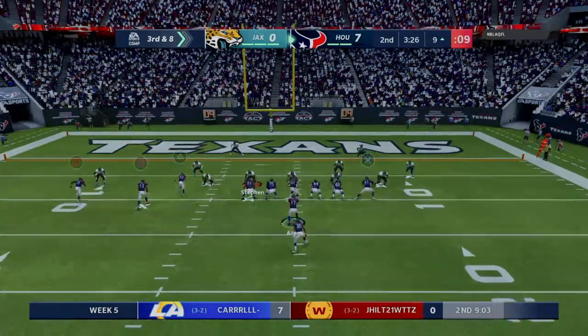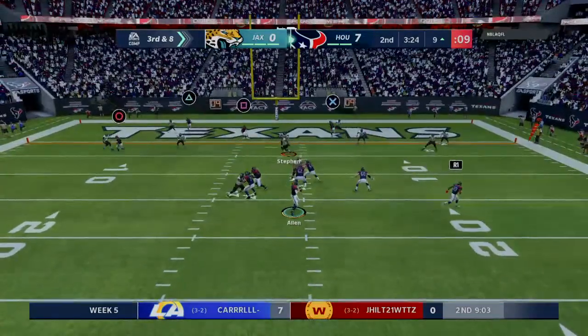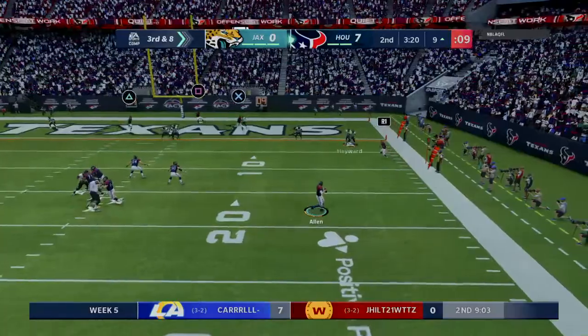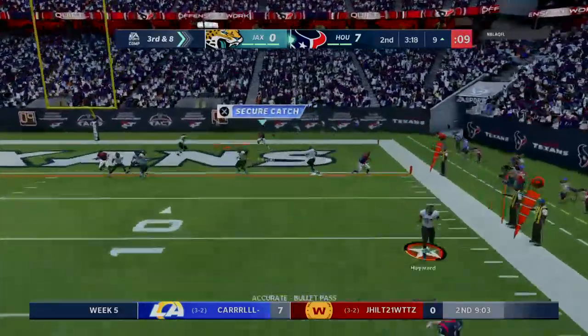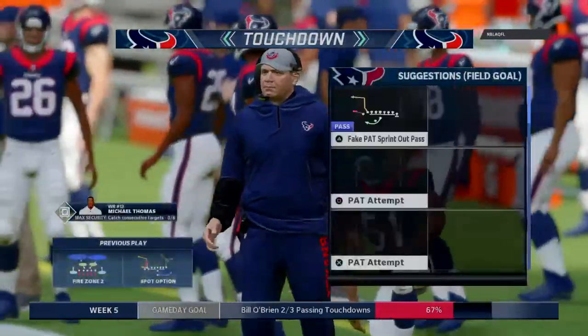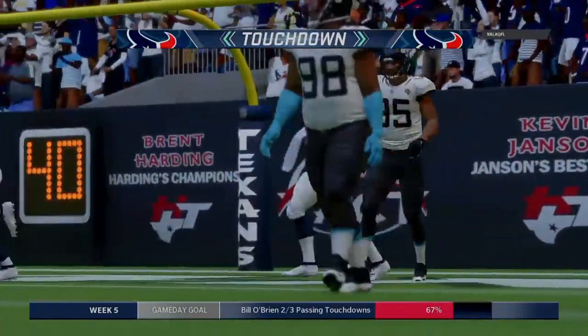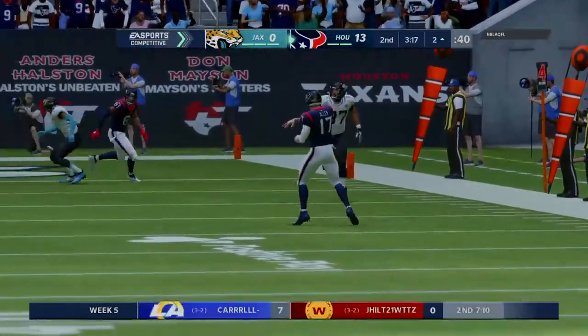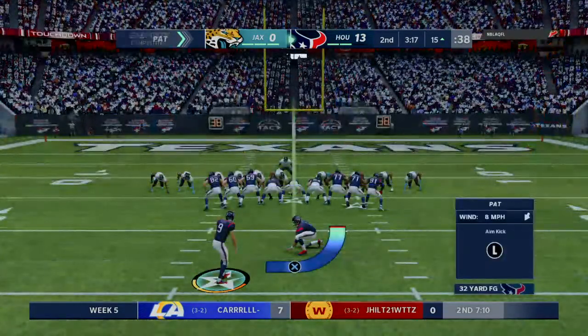Throwing is Allen on 3rd, escaping the pressure right, and that is caught. Touchdown, Texans. Austin Eckler, his 9th touchdown of the season, and the Texans push further out in front.